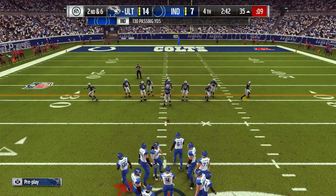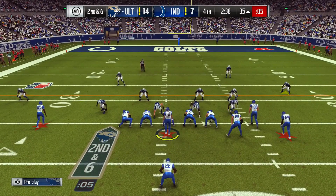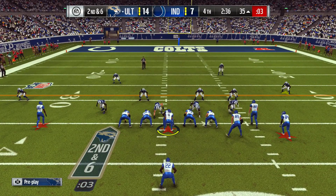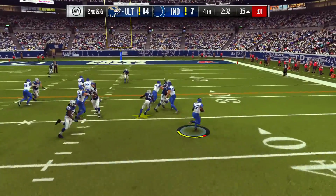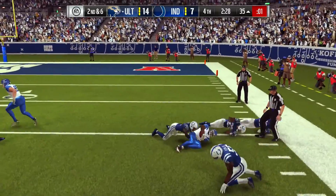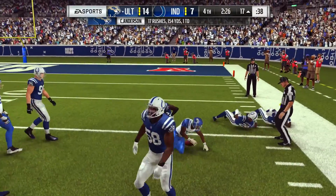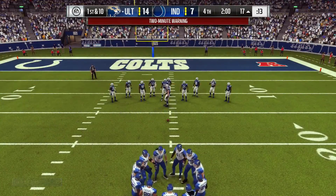And the offense here just looking to stay in bounds, complete the short passes, and put this game on ice. They'll need to get the play off quickly. Now they'll run it on the toss. And an alley to run. And inside the 20 before he's brought down. He goes for 18 there as the drive will continue.